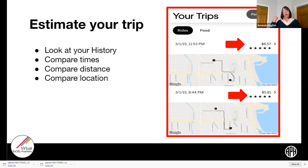All right, let's jump away from some of the safety things a little bit and just look at how to kind of figure out how much is this gonna cost me, okay? So after you've begun to take some rides, you can actually estimate what the trip cost might be by looking back in your history. So there's a graphic that shows you two previous trips that were taken, and they were taken to the exact same location, but the Uber drivers took different routes. They're not set to a specific route. And the prices were $6.57 and $5.81.